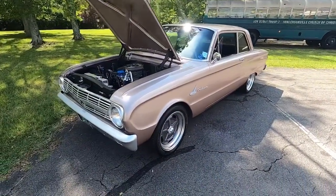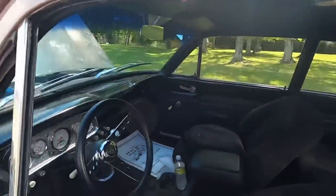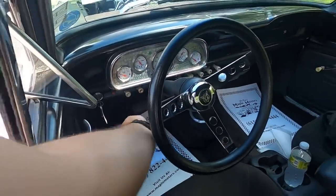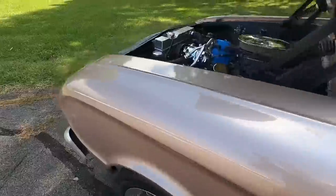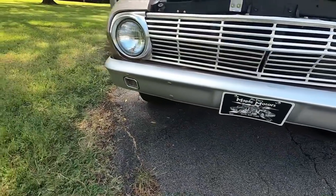All right, guys, picking out the flaws. Let's go ahead and get started here. Oh, almost forgot. Got to turn off the headlights in this one. Coming around the front portion here. Any chips, scratches, rust, whatever I see, I'll show you.